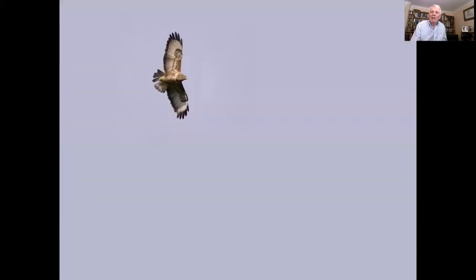Now I'm going to come down off. Before I come down, I just want to look up. Sorry about that. Because from Ranmore Common, you actually see the birds of prey that fly above our area. We get a lot of different birds of prey.